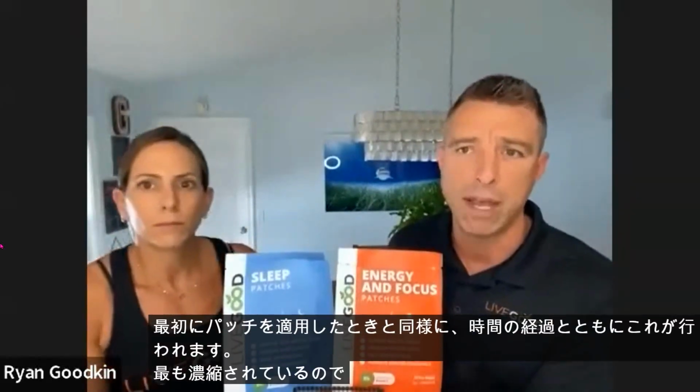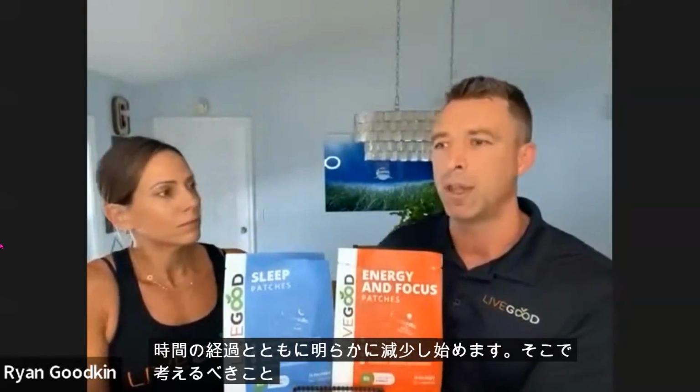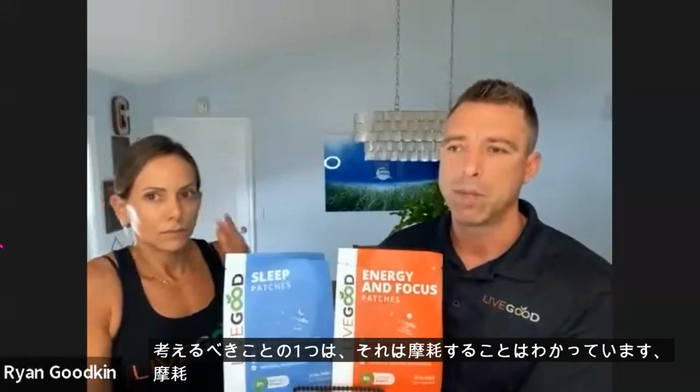Most patches work by being applied topically and then acting through passive diffusion. They go from an area of higher concentration to an area of lower concentration over time. So when you first put the patch on, it's the most concentrated, and you can expect the most ingredients to be released. Then that starts to taper off over time. One thing to think about is that it will wear down, it will wear off. It's not going to be this high amount, steady the whole time. That's the nature of it. There are some things that dictate the success and the ingredients that should be used in a patch.